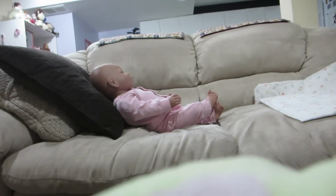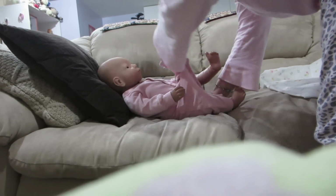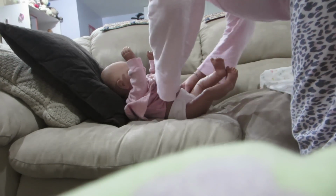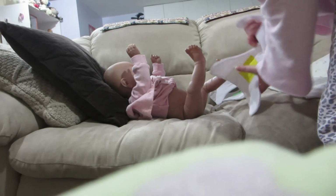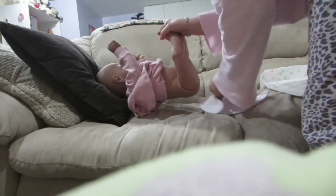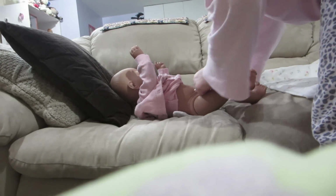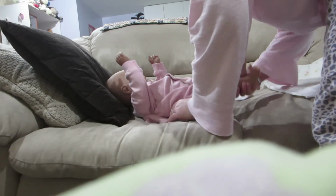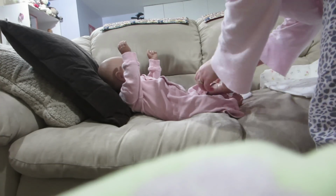So I'm just gonna set this camera here. So I'm gonna get her changed. Hey, Vada. There we go. New diaper. All right. Now she's a happy baby. And I'm gonna get her outfit done up.